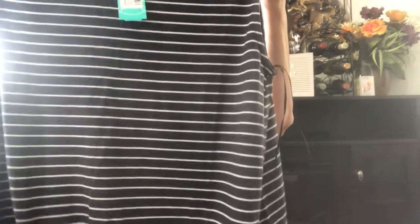And then they're like the same old shirt. I must have 100 of these. This is again by Kaylee, and it is the Marian tie front knit tank top in a large. I get a lot of these because they're so comfortable, and I can wear them with shorts or jeans.